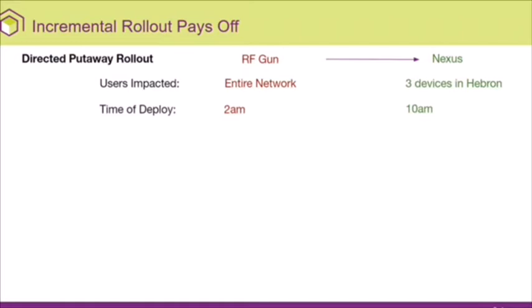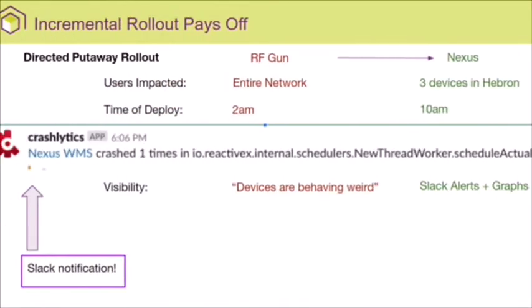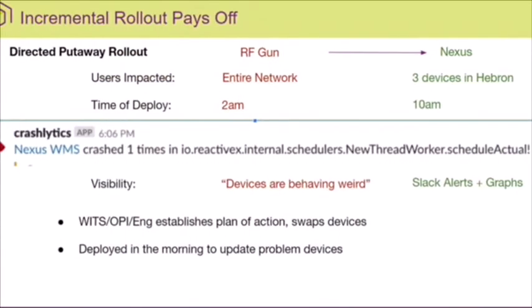Nexus takes a new approach to deploying application code. Tiny, targeted rollouts with easy reverts when there's a bad deploy. For the replenishment-directed put-away rollout, we updated 3 devices in Hebron at 11 a.m. when our entire team was in the office monitoring our dashboards and alerts. When a crash happens on Nexus, an alert is immediately fired into the channel and swarmed by engineers. The team quickly found the root cause, was able to alert WITS about the issue, and worked with WITS to swap out the devices and deploy a fix the following day.